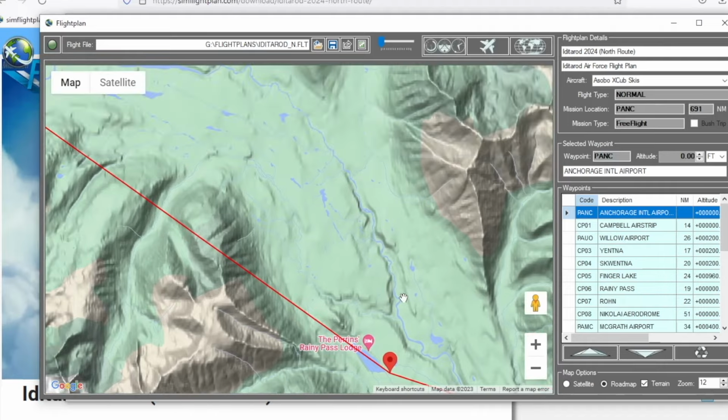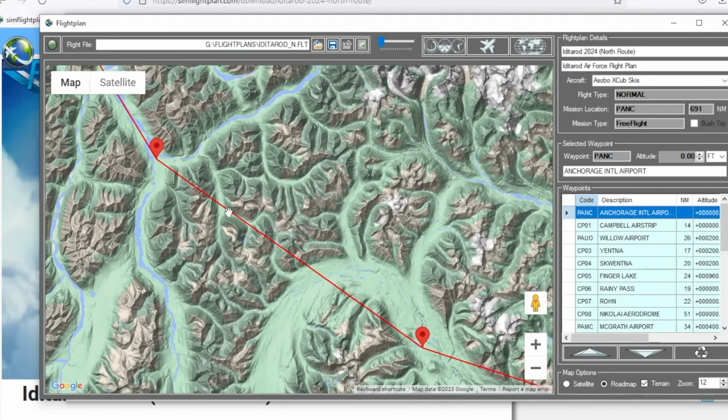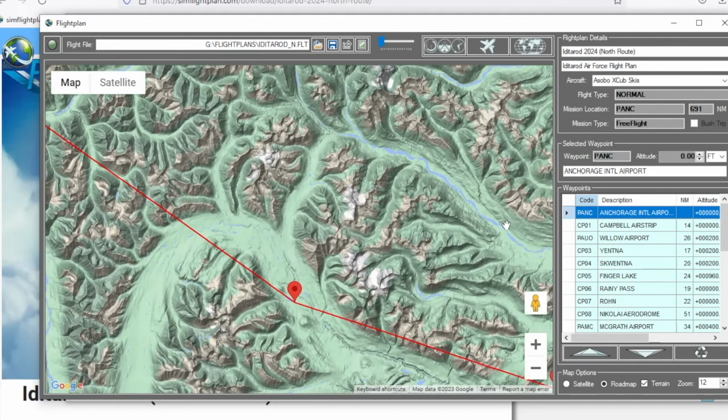Hope you enjoyed this. Maybe I'll do another one. We'll see what kind of scenery there is to see on this next leg. Think down in here, Independence Creek's like a real famous section.